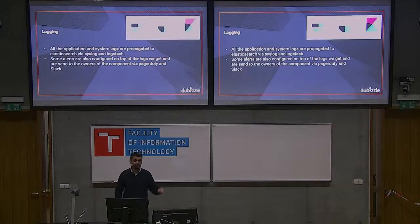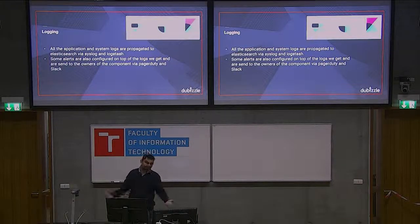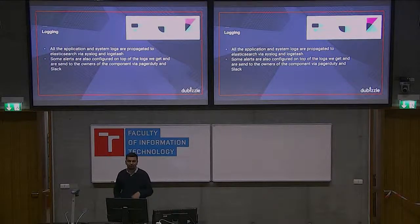Like every other organization, we use the ELK stack for logging. These logs are propagated to Elasticsearch via Logstash. We also have some alerts configured there, but these alerts are more business specific, things that are not alerts but are sent to ELK as logs, and we want to have some alerts on them. These alerts can be routed via PagerDuty or Slack. In most cases, we send these alerts on Slack because we don't want to jam PagerDuty and send a lot of calls to the people who are on call, because if we do that, people will start getting annoyed and won't answer the calls of PagerDuty.